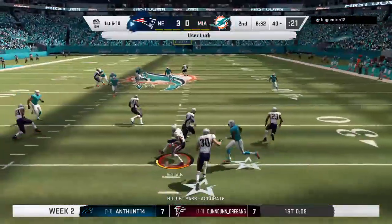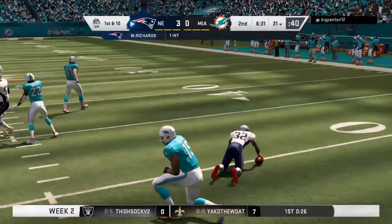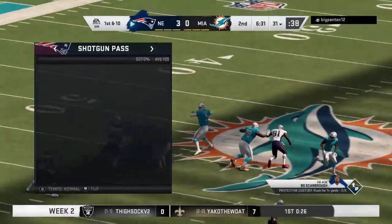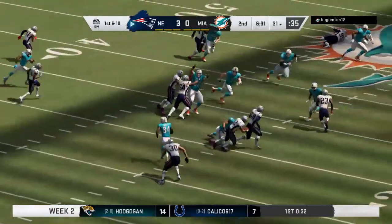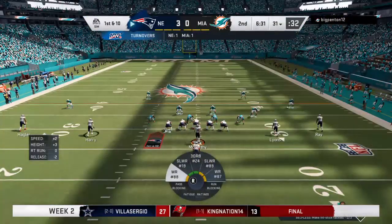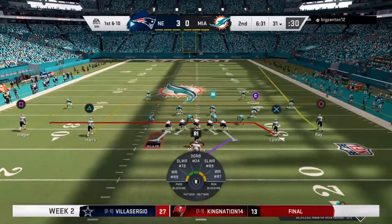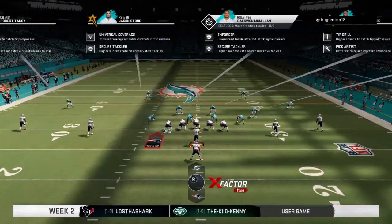Into heavy traffic, and it's intercepted. Picked off around the 27, and his guys are going to take over at the 31-yard line. He's at it again, Charles. He had the pick six last week. Not a pick six here, but an interception. Hey, it's another Oski, because that's the word we use when we intercept a pass. Oski tells your team to rally around and block for you.